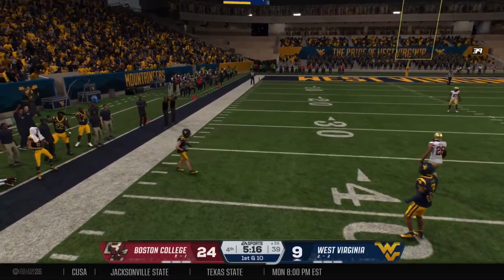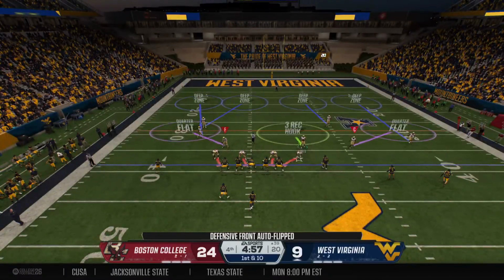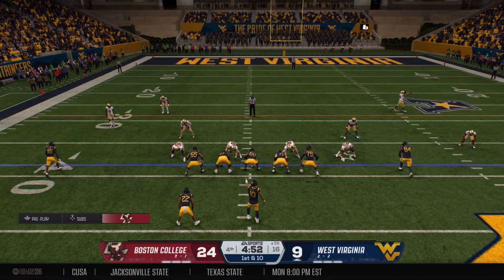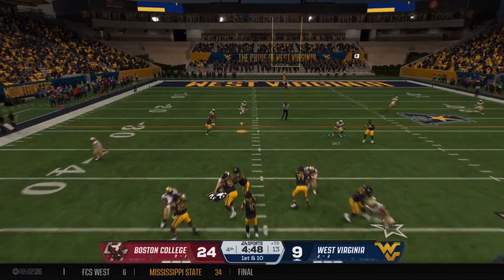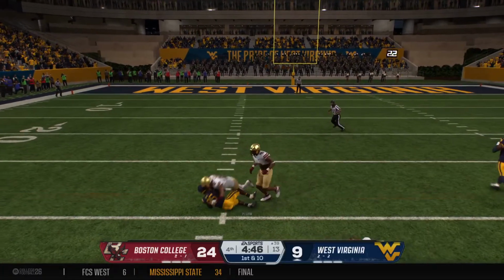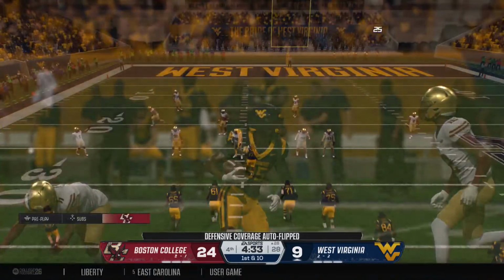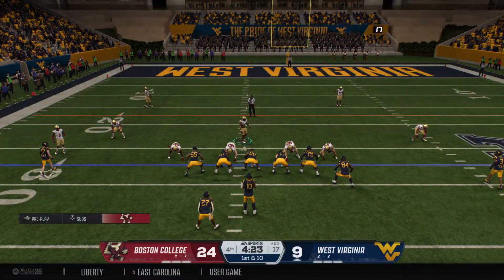Got the quick pass. He's pushed out of bounds inside the 40 at the 38, and these guys are on the move. And the Mountaineers with the 1st and 10. Looking downfield on first down. It's complete. Gets him on the ground at the 28, but not before a big 10-yard pickup.